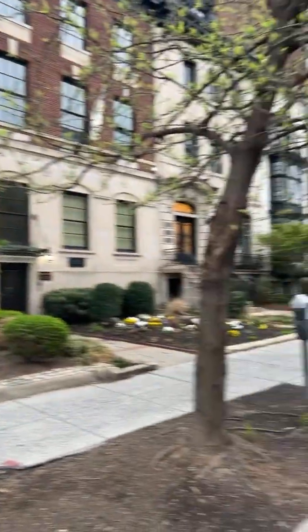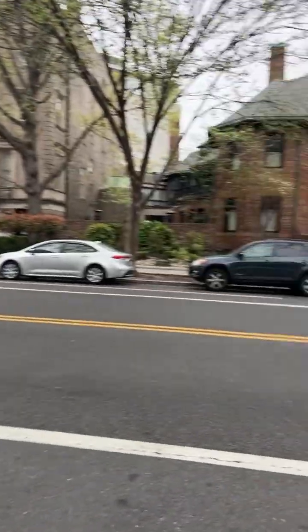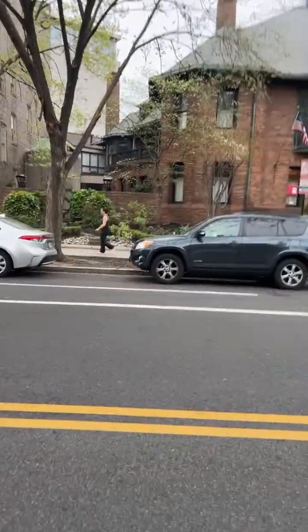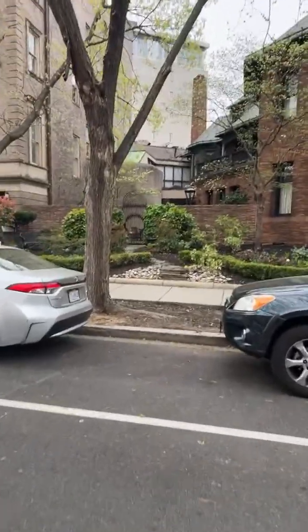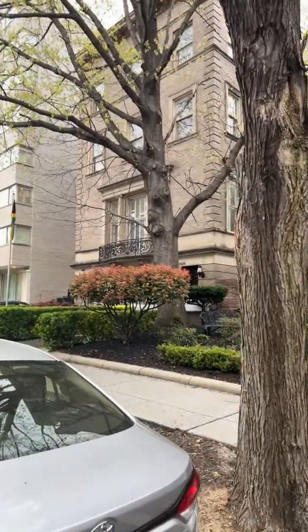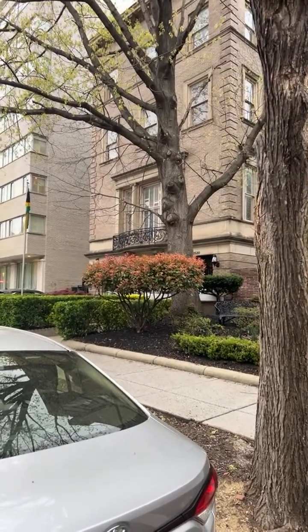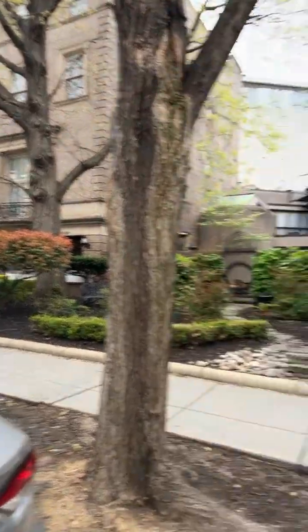Just because there's such interesting architecture, and because many of the Gilded Age and other buildings that were so architecturally significant, they were saved because during the Great Depression, when they couldn't be upkept anymore, the foreign missions moved in. Now this one is not on the block that we're studying. It's directly across the street, number 1520 New Hampshire Avenue. This is the Embassy of Jamaica.